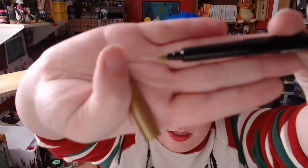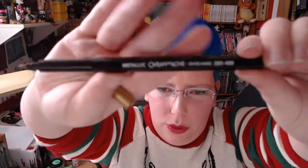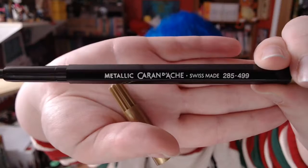Add some flair to your work by layering the ink over colored pencils. So we're going to try that with the paper provided, which I will come to at the end of this segment. So let's see. Metallic Caran d'Ache. It is gold, as they say. It's one nib. It's a bullet nib. My focus is pretty quick today. A little wiggly, but pretty quick. Swiss made, $2.89, $4.99. Now for a second, I thought that I had a second nib, but it's just a colored embellishment on the end of that marker.